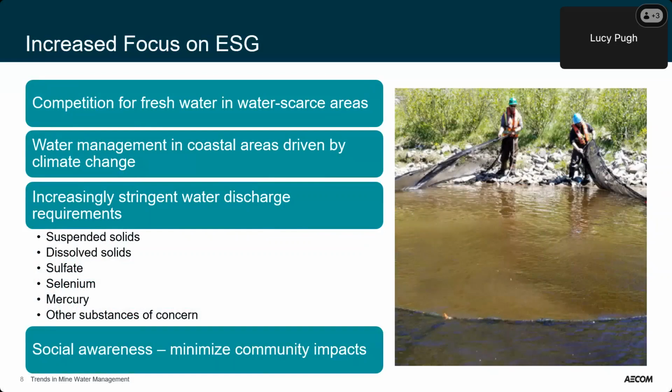In some cases, mines are located in coastal areas that are driven by climate change. Very high rainfall events may result in exceeding the water storage capacity at a mine, and that's driving some changes in the overall water management.